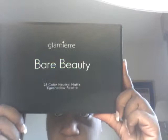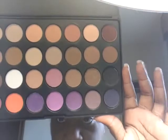So I put the concealer in the white base for my eyeshadow. So I leave the powder just like it is. I'm not going to try to attempt to do any type of highlight or contour. I'm going to use my Garnier Cosmetics Bare Beauty. And I like this palette because it's all matte colors. So this is the palette right here. It has no mirror.